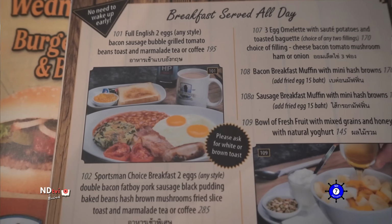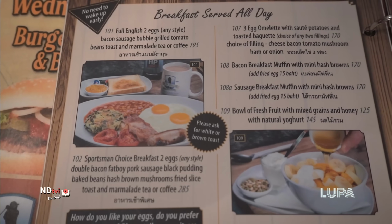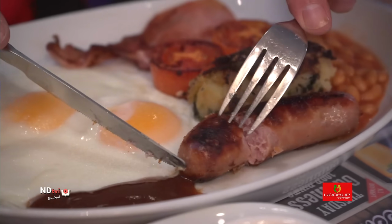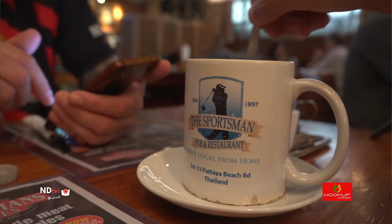Sportsman, the breakfast cost of that was 195 baht. I think that's quite reasonable. Them sausages are absolutely delicious. Also, you get a free refill. You have tea or coffee, you can have as much as you want. Quality. It's been there over 20 years.